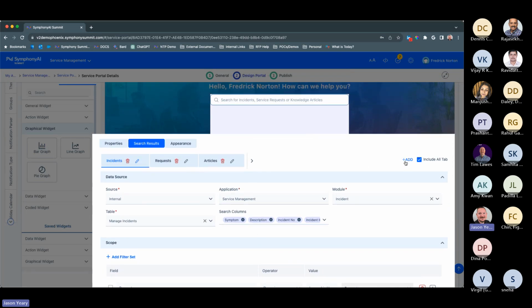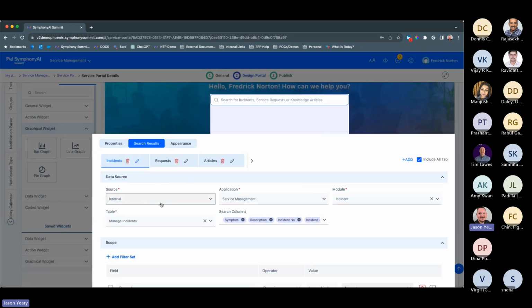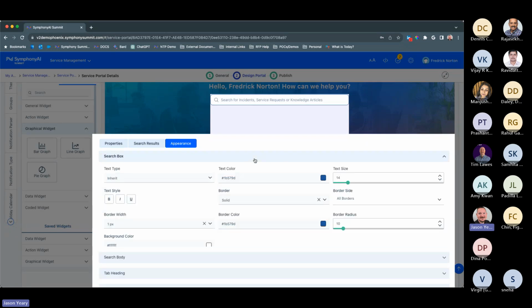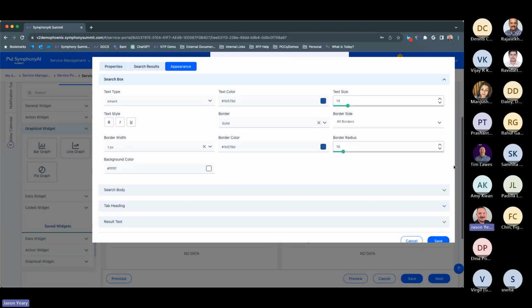If you wanted to add an additional tab, you just click to add that. And then you can select a name, a logo, and then choose your source. What are we actually searching through when we're doing that? You can also change the appearance of that search box, the text color, text size, all of that. All those design elements are available to you.